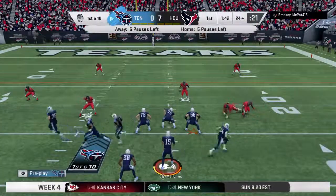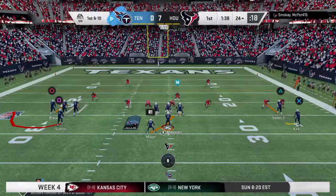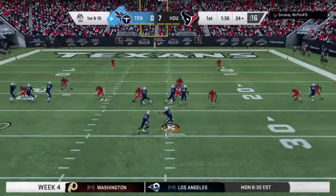Let's go, B. Big Sears right here. We got to step it up. 50 yards ahead.